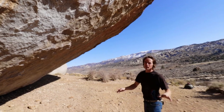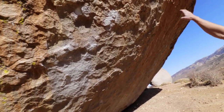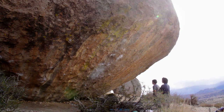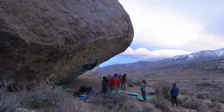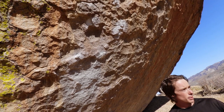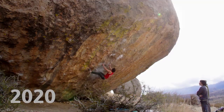Everybody else I've ever seen do this thing makes a huge right move to that crimp that's pulling straight down. Everybody does that. And I can't do that. It's way too far for me, and it's way too dynamic and way too hard, and I don't know why people do that, but I guess it's a body type thing. My body type fits this right drop knee and going out to that right side pull.